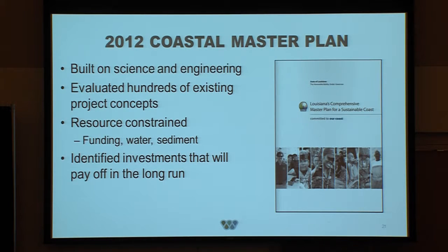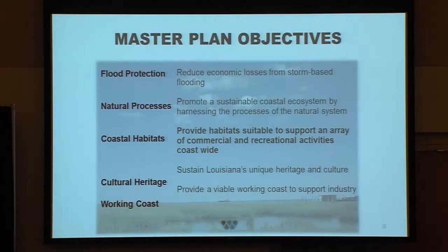We evaluated hundreds of projects. I'm going to discuss a little bit how the science came together on this in a minute to come up with a plan, and we're now in the process of updating that to 2017. That will come out in January.